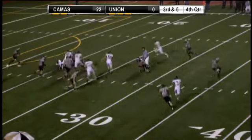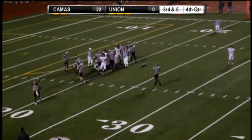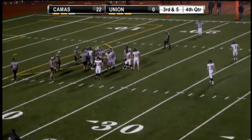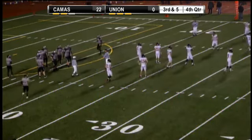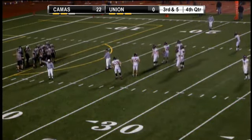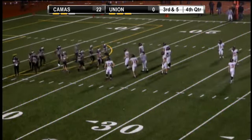They'll run the draw again, and coming off the blocks, Union's line not doing a good job that time, and the Papermakers able to fill in the gaps and make the stops there. I think Colton Dowd, first guy to get there. Shutout's important for Camas right now. Yeah. You want to have a little pride with that, have a little bit more bragging rights. Mason Sumter also in on the tackle. 4th down now, and 10 yards to go for the Titans.